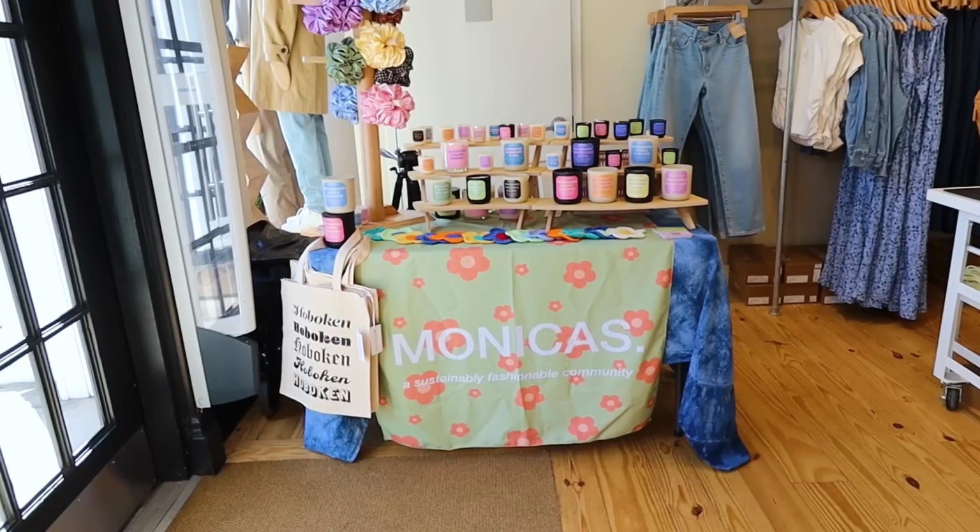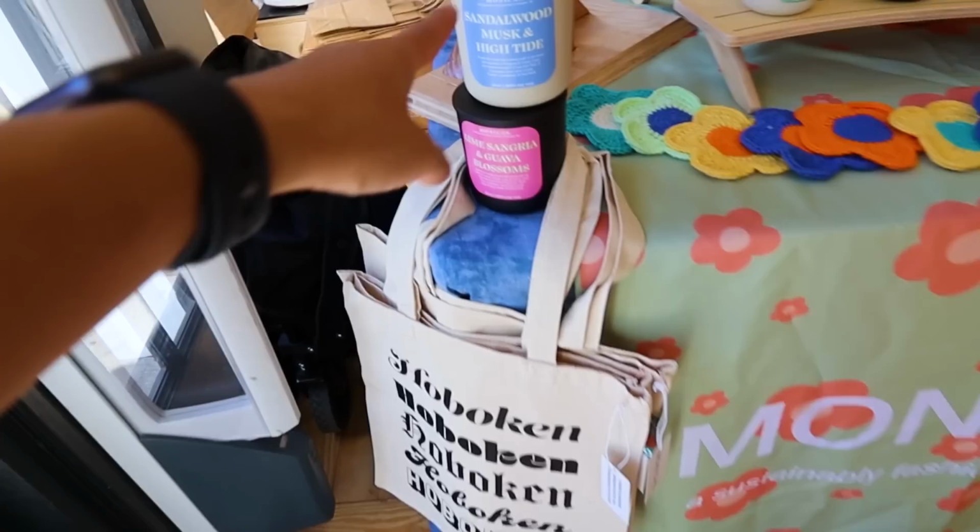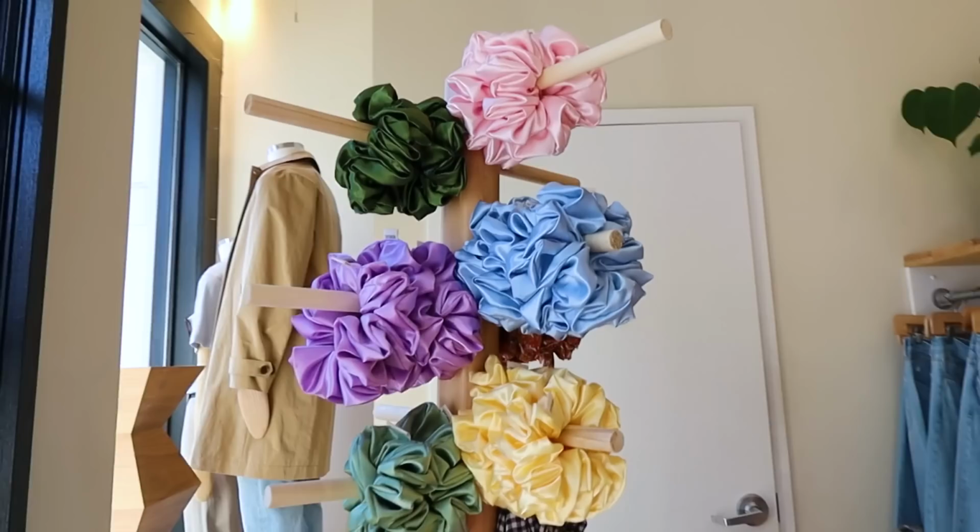And then on the left, I have the tote bags hanging off the end like I did in December at the holiday market. These are the Hoboken ones, and they're just being held there by these two heavy candles. And I have my scrunchie peg stand, which my dad made for me, if you remember from last year, and I just put some of the really colorful scrunchies that I made literally last night.